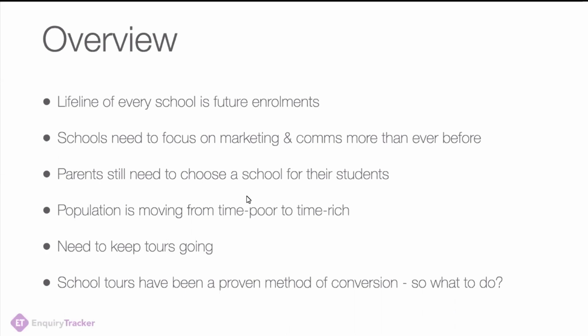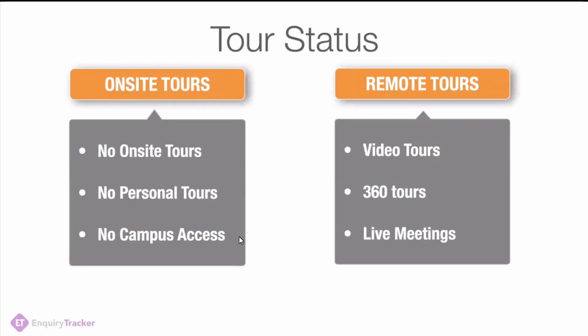So what to do? The first reaction was to perhaps say, well, we can't do school tours. Historically, we know that school tours are a huge asset for us to get people. Right now, we can't do on-site tours, whether they're discovery tours, open days, or group tours, whatever you want to call them. We can't do one-on-one personal tours, and in many cases, campuses might be closed. We can still do remote tours. And what do we mean by remote tours? Well, we can double down on video tours, and some of you might already have a 90-second or 2-minute video that you've already got or are trying to make. There are things like 360 tours where you can take photos of the school and click on things and zoom around them. They're all okay, but you can also do live meeting and remote tours, which is what we're really going to encourage you to do.